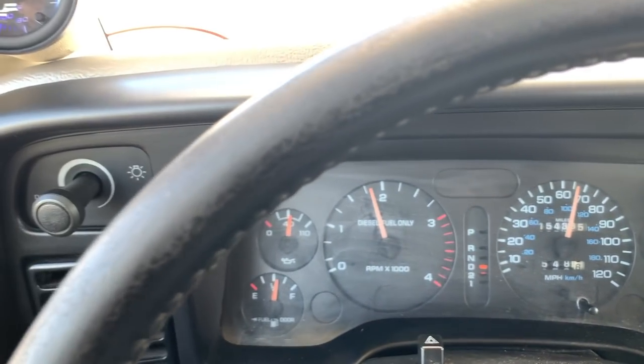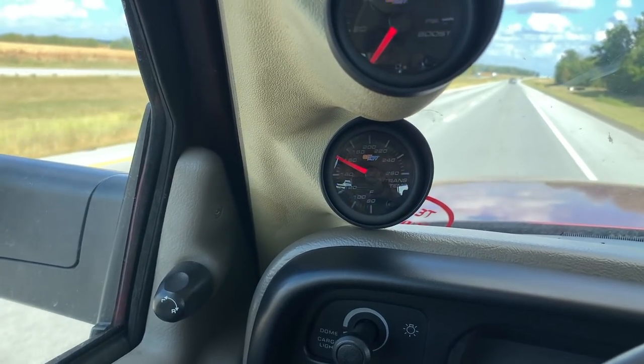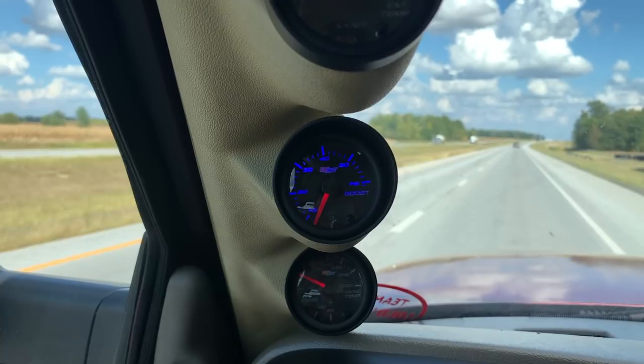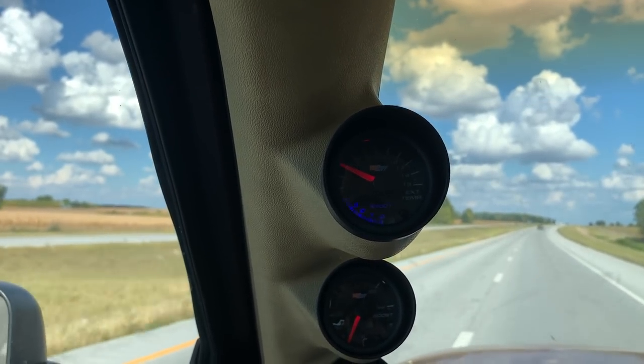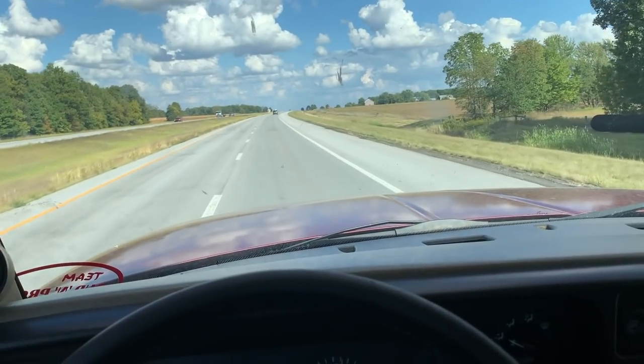Coolant's good, oil pressure's good. Trans temp hasn't gone over 160 degrees. Boost has hung around between 5 and 10 most of the time. A couple of times it got up to 20 going up some pretty steep grades. And the exhaust temps have pretty much hung around 700 the whole time. So everything's looking good. Jeep hasn't moved.